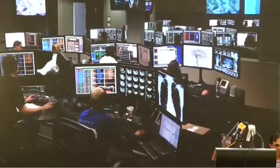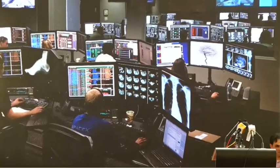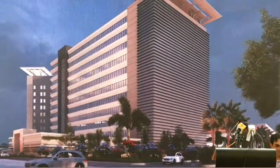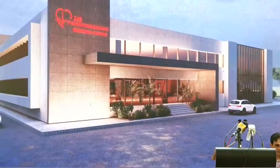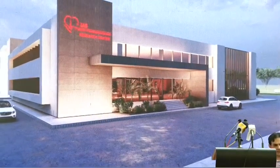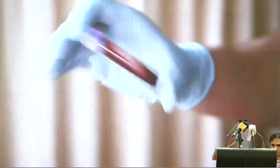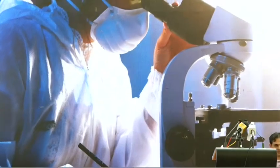The Control Center is perhaps the most crucial part of the administration block, responsible for monitoring all activities in the hospital and satellite centers. The new research center will position Pakistan and the province of Sindh as leading contributors to medical research, unlocking new discoveries and addressing some of the remaining mysteries of medical science.